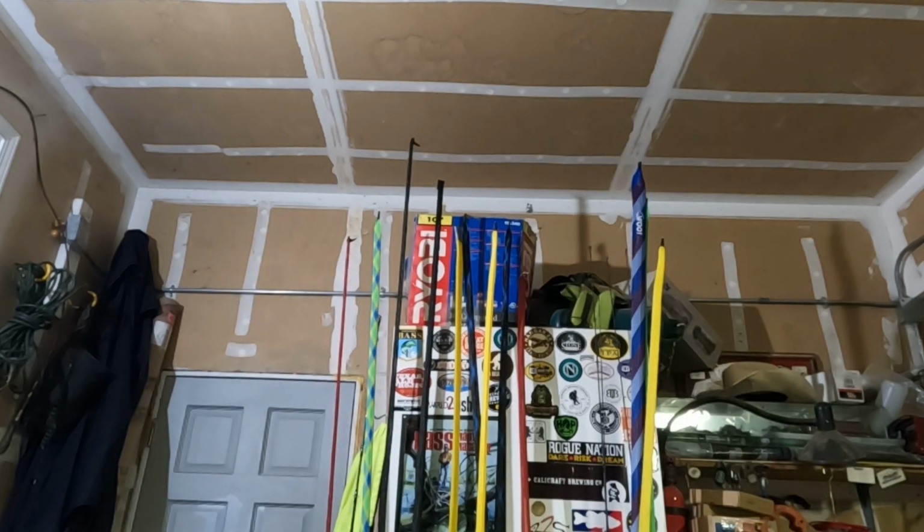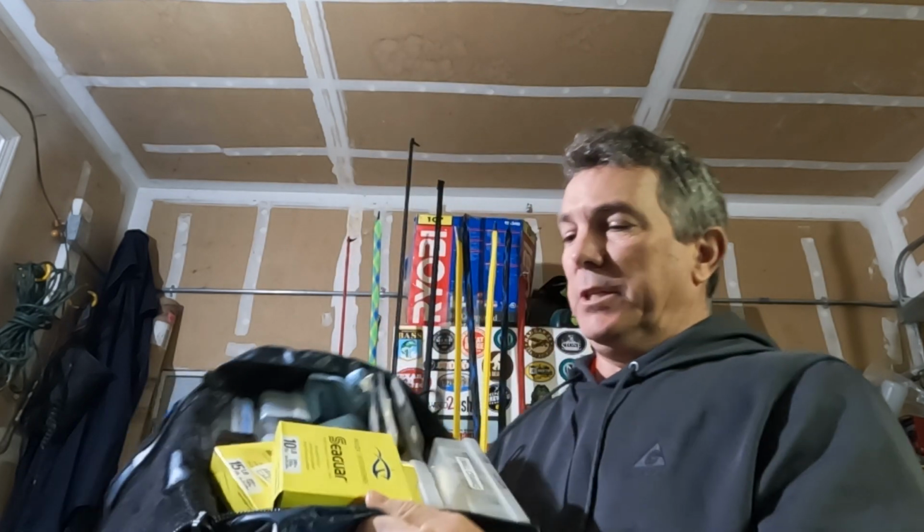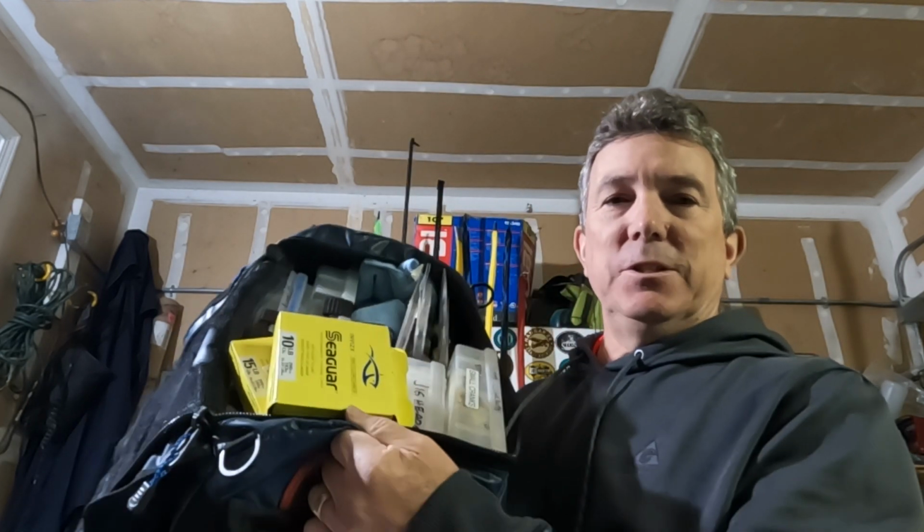So anyways, let's get into the rods. I got 6 rods tied up today as opposed to the normal 12 or 13 rods. Just trying to keep it simple, going with my confidence baits. Everything I got is stashed into a single tackle bag. As you can see, I've got everything condensed down here.